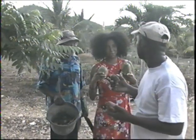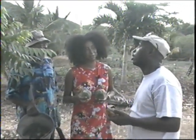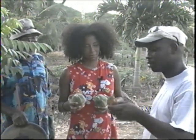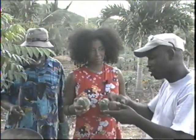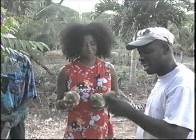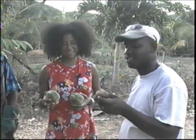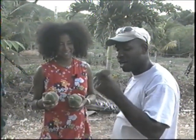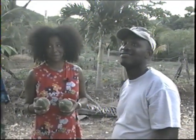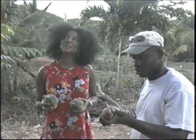I noticed it has a prickly seed. Oh yeah, it has a prickly seed, and you have to eat around it. Some people spend time with the knives and cut it off in segments and eat it. But we like to do it real raw, Jamaican style. Don't be using no knives. You just bite into stuff. Very refreshing. Yeah, this is good.